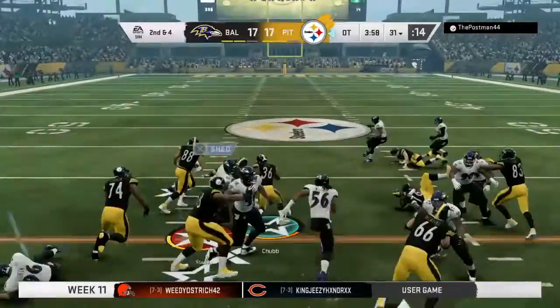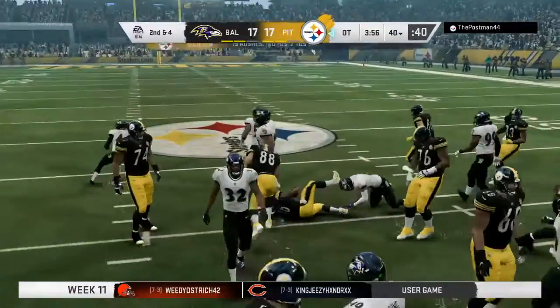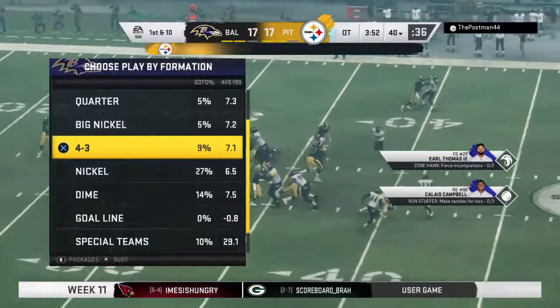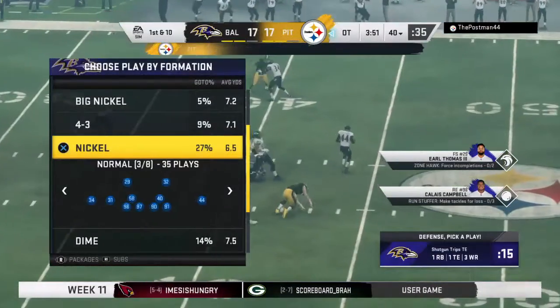Back to the ground. This time it's Chubb. And he'll bring it up here to right at the 40-yard line. That one, a first down pickup of 8. Well, he does it at a high level, doesn't he?